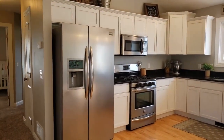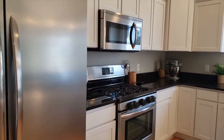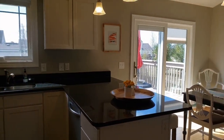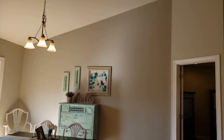Back to the kitchen, all the appliances do stay. We've got stainless steel appliances. White cabinets are very timeless and neutral. We've got granite countertops, hardwood floors, and again, that vaulted ceiling.